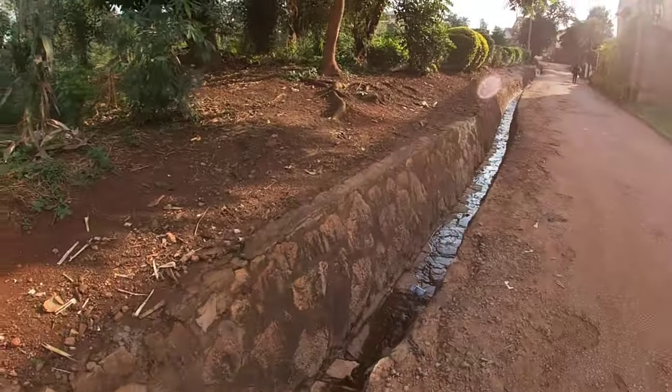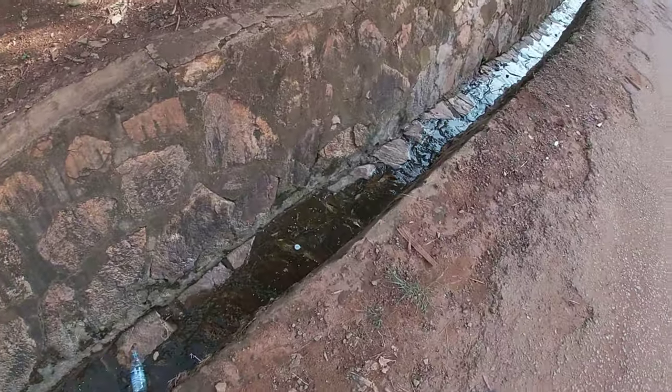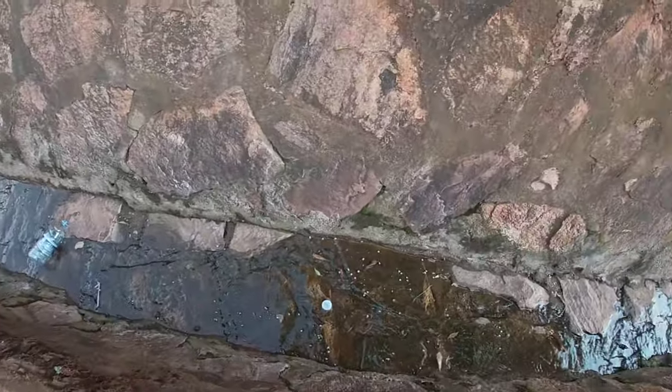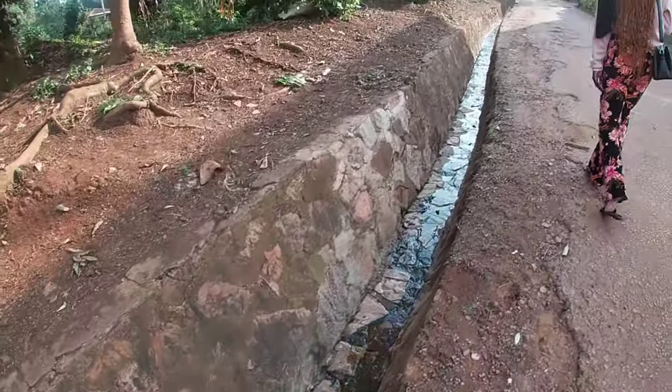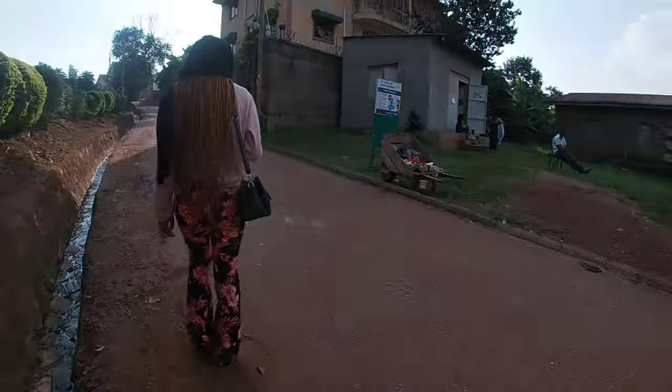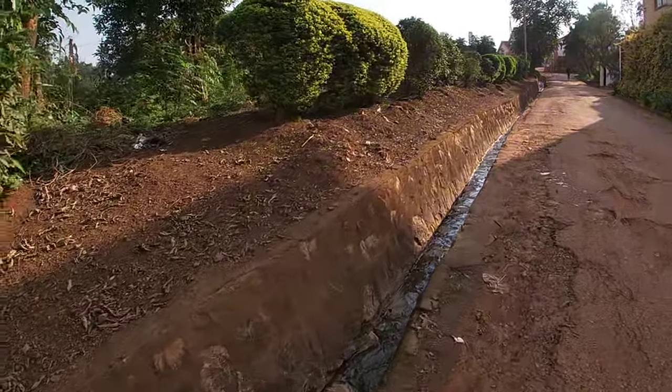Guys, I just wanted to show you how clean it is. This is a drainage system. Let me just bring the camera closer. This is a drainage system, and as you can see, it's completely clean. It's really clean. Oh my God.